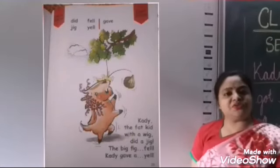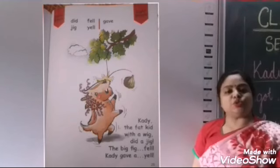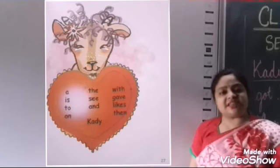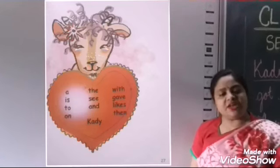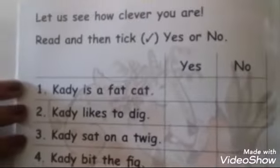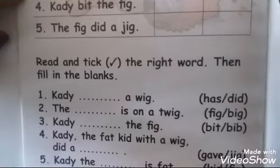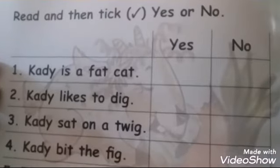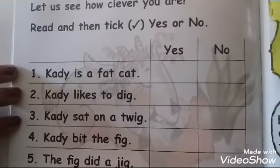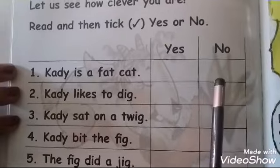Your homework is to read page number 25, 26, and 27. On page number 27, you are having all the sight words of the chapter. Turn to page number 28. Here we are having yes or no and fill in the blanks of the chapter. We are going to do yes or no. Here you are having two columns for yes or no. One is for yes and the other is for no.